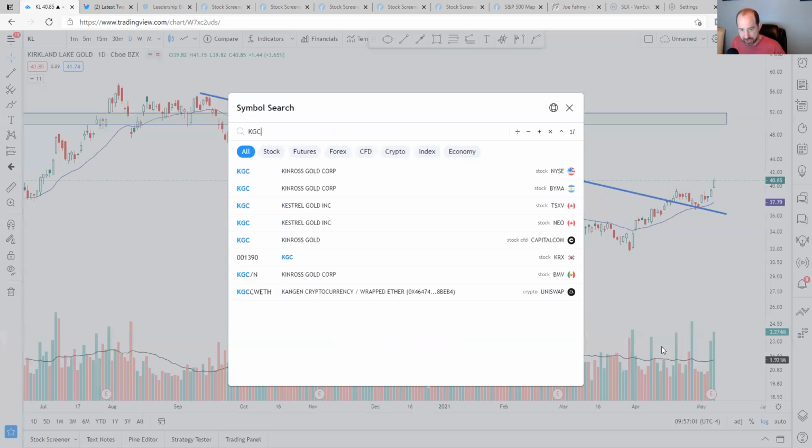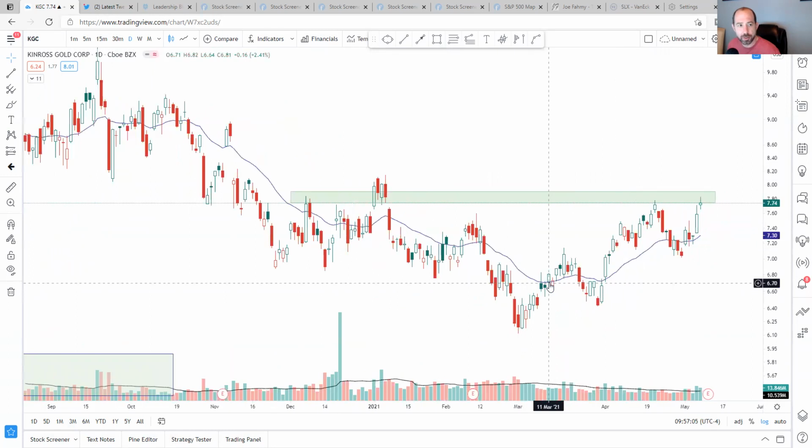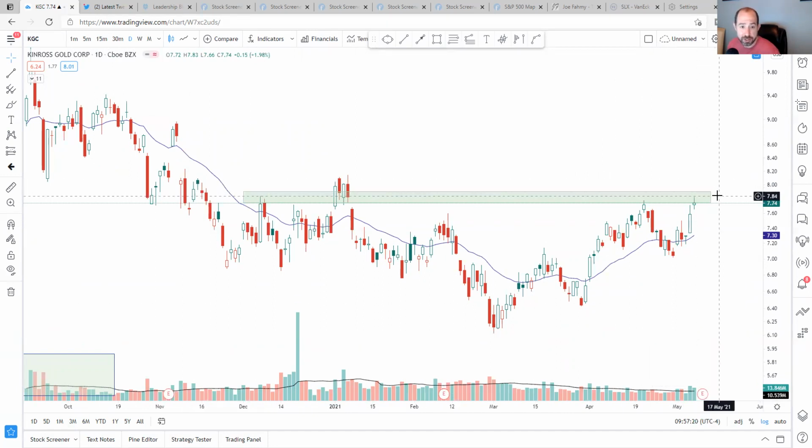Next up, KGC. So KGC, another gold name coming up here, trying to make some kind of bottoming pattern, whether it's inverse head and shoulders or whatever you want to call it. Lower price name, earnings coming up on the 11th, but yeah, above 7.90. This has potential, maybe even 7.85. We need a little bit of volume to come in, starting to a little bit right there, but it is getting extended and earnings coming up.